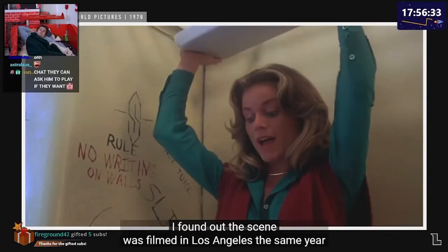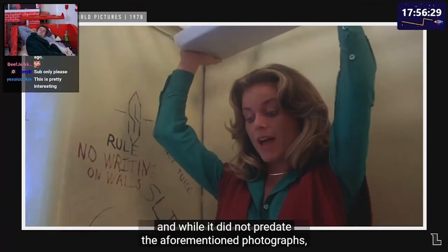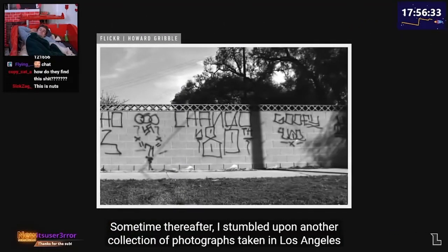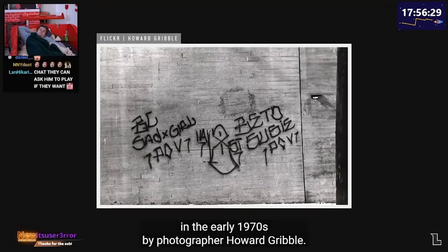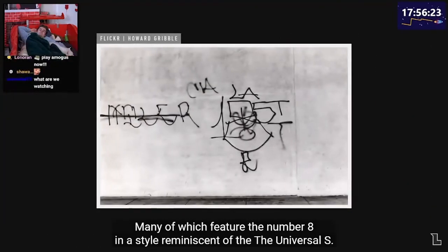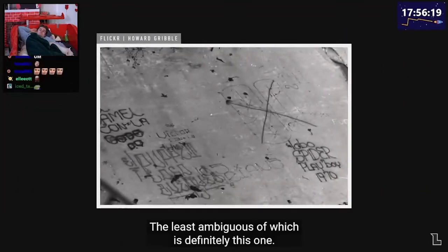I found out the scene was filmed in Los Angeles the same year, and while it did not predate the aforementioned photographs, it was still more evidence. Sometime thereafter, I stumbled upon another collection of photographs taken in Los Angeles in the early 1970s by photographer Howard Gribble, many of which feature the number 8 in a style reminiscent of the Universal S. The least ambiguous of which is definitely this one.